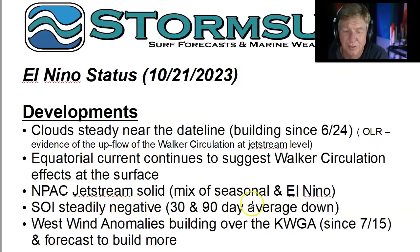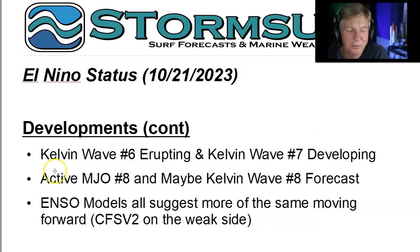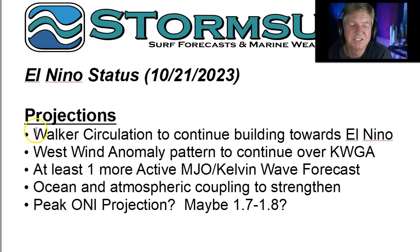The west wind anomalies have been building over the Kelvin wave generation areas since July 15th and are forecast to build even more. Kelvin wave number 6 is erupting and Kelvin wave number 7 is developing. Bring it on. Active MJO number 8 and maybe Kelvin wave number 8 are forecast beyond that. The ENSO models all suggest more of the same moving forward, and if anything, the CFS model is on the weak side. So our guess is we're going to keep our eyes out looking for continued development of the upflow of the Walker circulation as it builds towards El Nino.